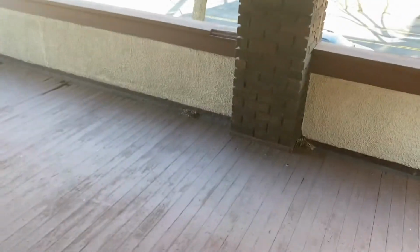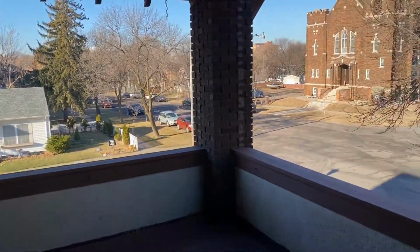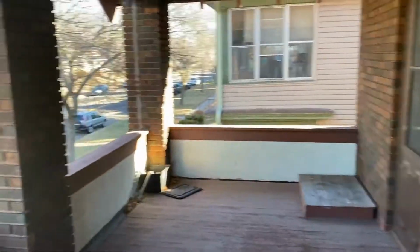Beside the staircase, you'll see a charming original hardwood trim, an adorable entry closet, and a very spacious walk-off balcony. Take a sip of your morning coffee while enjoying the wonderful view of the neighborhood from the balcony.